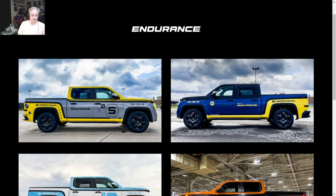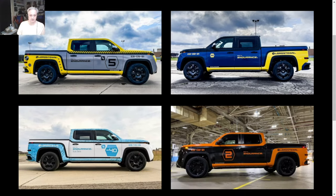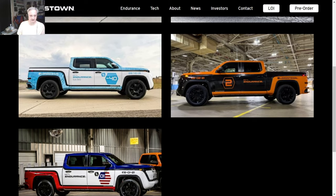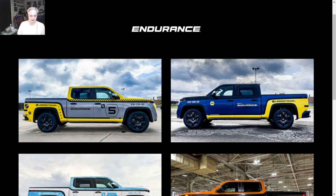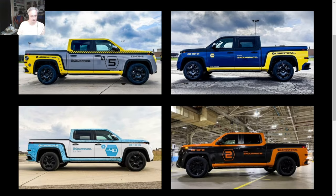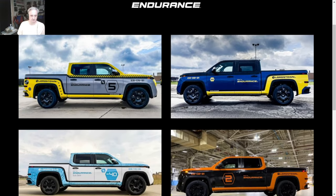Okay, this is from the Lordstown Motors website. I just wanted to note to you guys that they got five. They had two, now they have five betas that have rolled off the line. One of the workers said they're doing 6 through 10. I think they're doing like one a week. I'm sure that'll speed up as they build more.